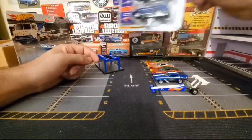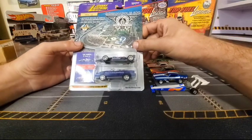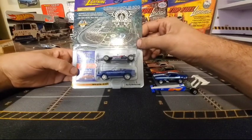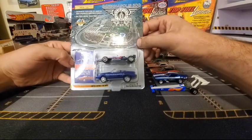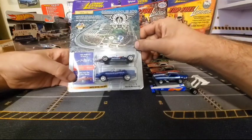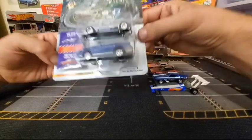Lastly, down here on the end, I finally found one of these very early on Johnny Lightning 2-packs. This is the 1992 Indianapolis Indy 500 pace car and the winner for 1992. That's Al Unser Jr. in his number 3 Valvoline car. And then the 1992 Cadillac Allante pace car.